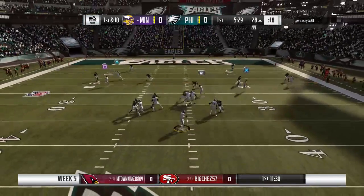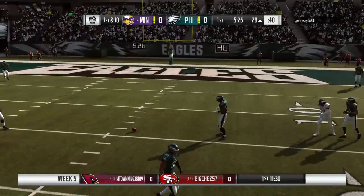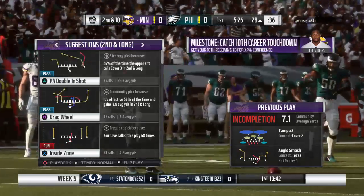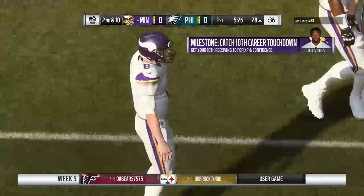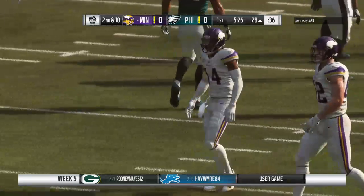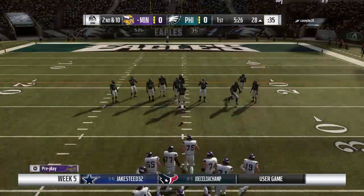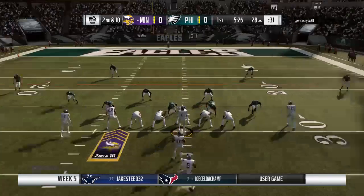On 1st and 10, Cousins. Almost able to intercept it. That's one he would have liked to have held on to on this first drive. Instead, 2nd down. And that's one he's got to be happy to have back. There wasn't a hole open in the zone. You'd have to think on early downs like that first down there, need to be a little bit more careful. Yeah, fortunately for him, got a couple more downs to play with. An incomplete pass on 1st down. That leads to a 2nd and 10.